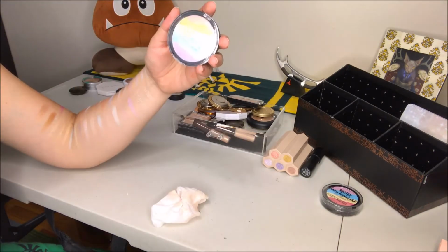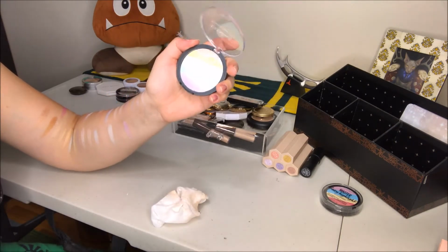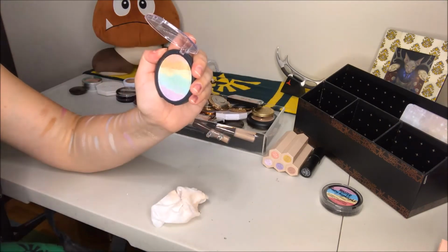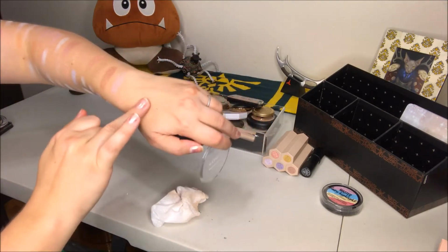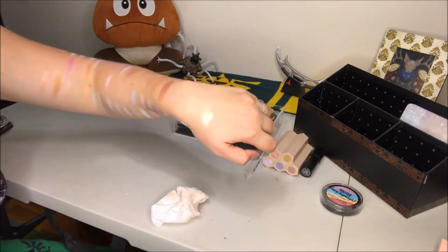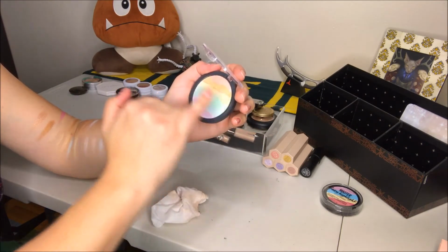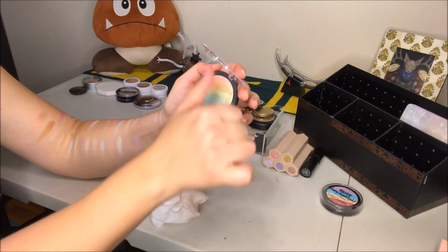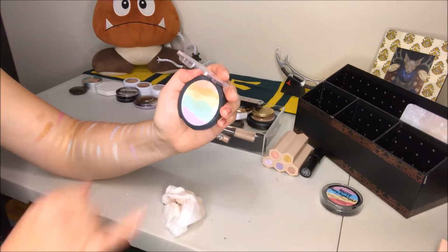So let's talk about this Ulta Beauty Rainbow Highlighter. I have worn this guy where I swirled my brush and wore the whole thing on. And when you do that, it basically turns gold. Although then it makes me upset because it makes the highlighter look dirty and then I have to waste product to clean it back off so that it looks rainbow again.